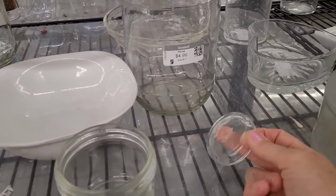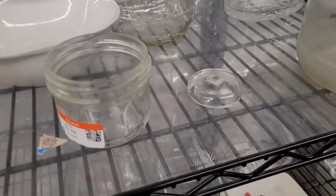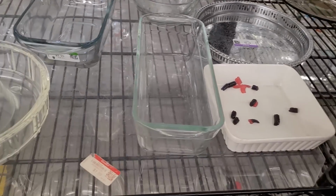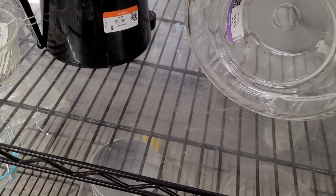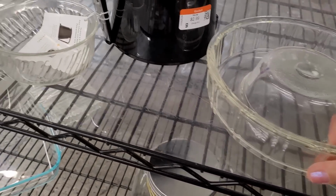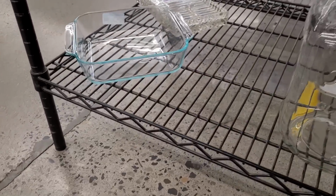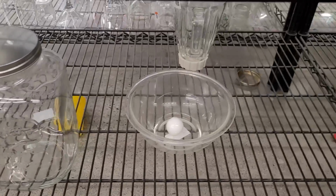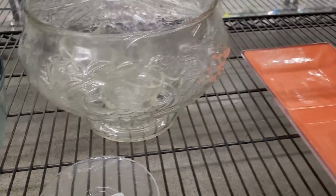Here's a little top for one of those wire closure vintage canning jars. Let's see, bakers and serving bowls. Big jars, punch bowls and mixing bowls.